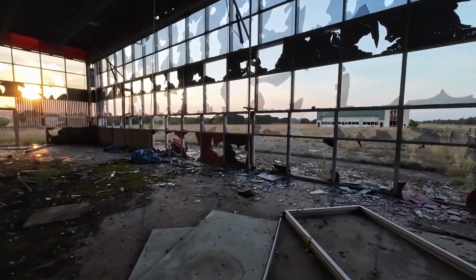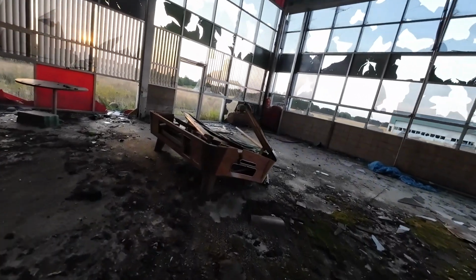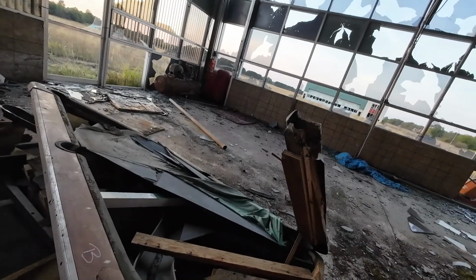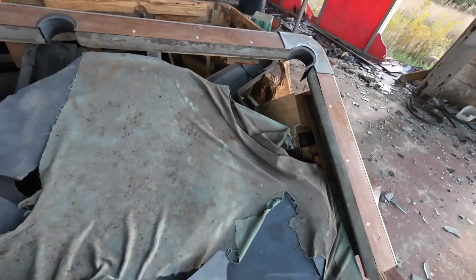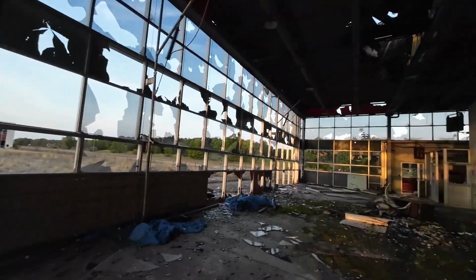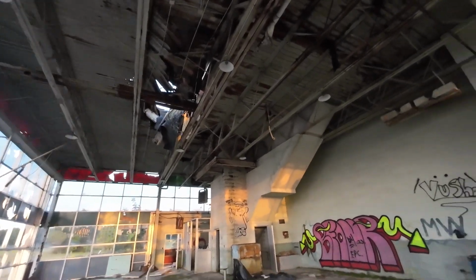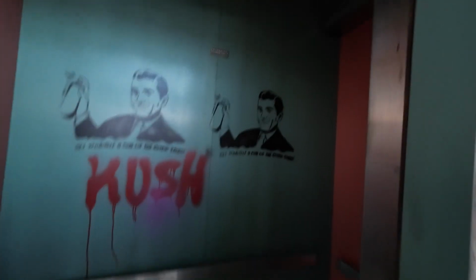There's another building over there. Old pool table. It's a shame. Nice big pieces of slate. Nice big hole in the roof. I think this is an elevator. Yep, there's a capacity: 1,500 pounds.